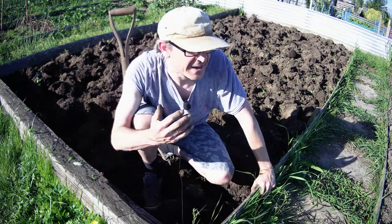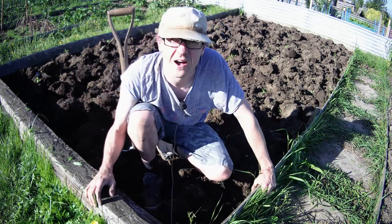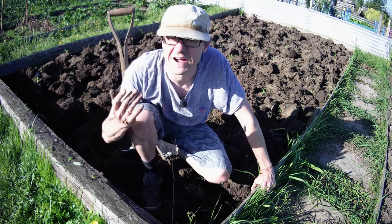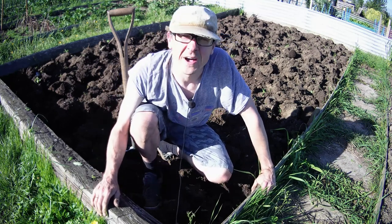So I'll leave it for a couple of days. Any weeds or grasses that I've missed, they'll dry out in the sun. Pick them off at the weekend. I might have caught my breath back by then.